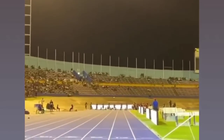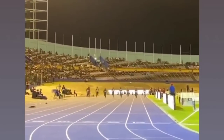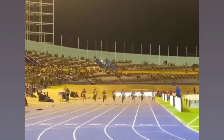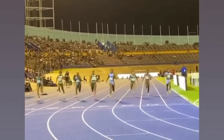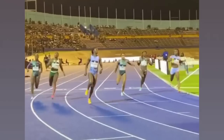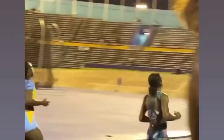Shericka Jackson cruises into the semis, and Elaine Thompson-Herah looks improved in her heats. Meanwhile, Natasha Morrison was impressive in her heats in the women's 100 meters at the Jamaica National Trials yesterday.